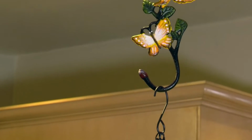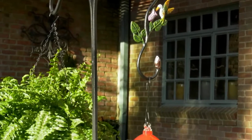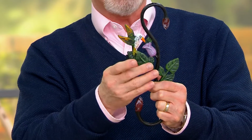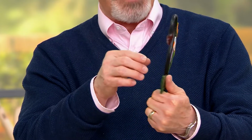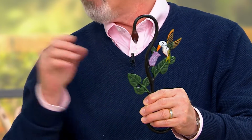These are cast iron hooks. They're made the way things were made back in the 1800s. Each one of these is nice and substantial. Now, instead of just being a fluid hook, they went to the degree of making a mold, creating something really genuinely unique, and then hand painting each one. So here's a hummingbird. The next one is our butterflies.